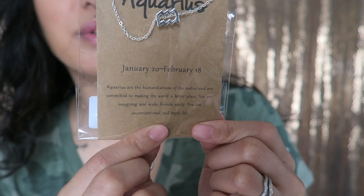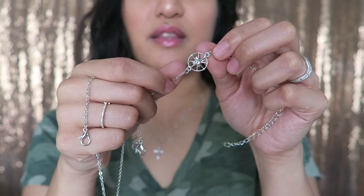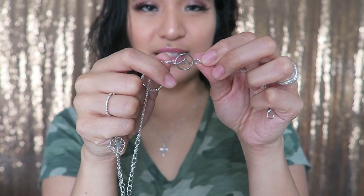And this one actually makes such a cute gift because it comes on a little card that talks about Aquariuses and stuff. I also picked up this, I think it's a bracelet set. So it comes with this plain chain, and then this one, I think this was like a travel theme that was a compass, and then this one is a little mountain. You guys can see. I thought it was so, so cute, and I was looking for some more bracelets and anklets to wear.